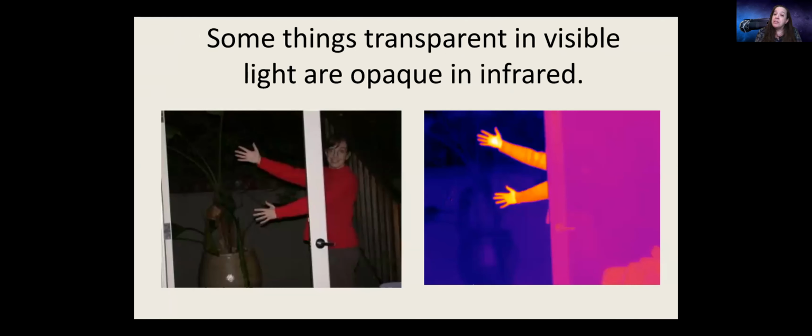But there are some things that are transparent in the visible that are totally opaque in the infrared. So right here I have a set of French doors that are in my living room. The one on the left is open, the one on the right is closed. And you can see that you can see me through the window, but not in the infrared. The infrared doesn't make it through the window.